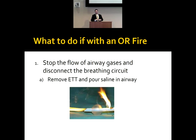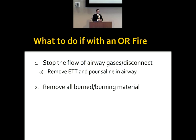This is our first step. We got to be communicating with the team. We got to say, hey, there's a fire. Let's get rid of any oxygen. After that, what are we going to do? Well, if it's very, very small, you can pat it out and be done. But if this is starting to become a real fire, what you got to do is remove all of this burned stuff from the patient. You got to remove this constant collection of stuff that is injuring our patient.